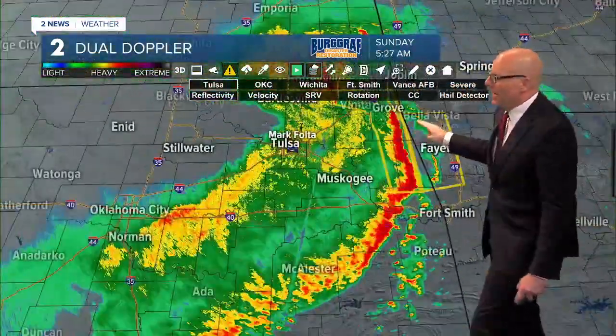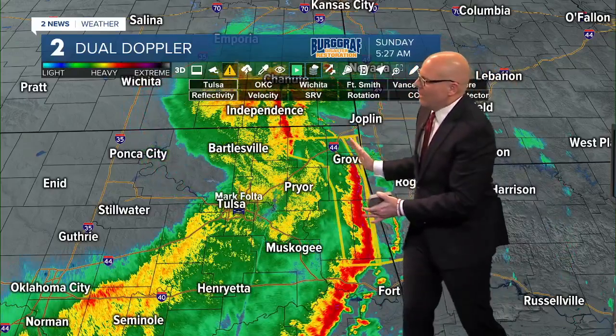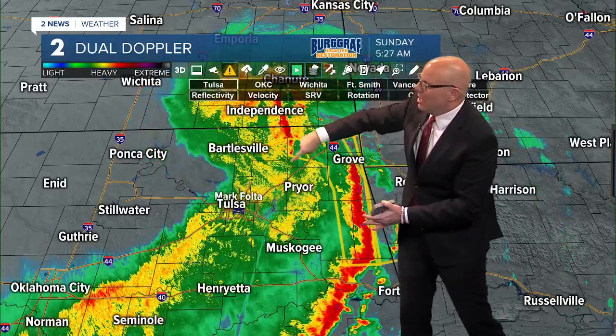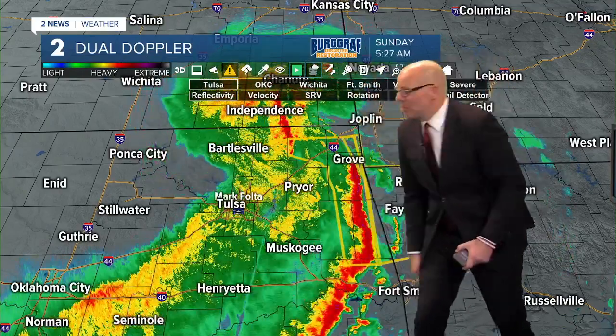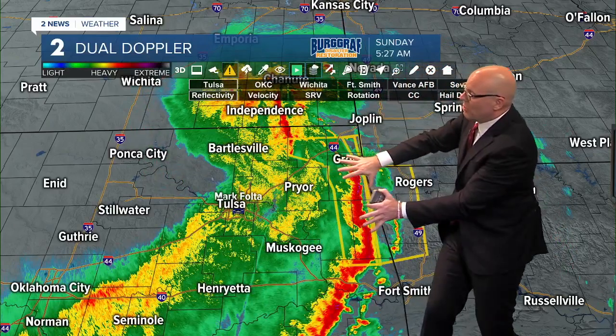You've got this main line pushing on through. So you see this surge here, and then that line kind of arcs back, and sometimes you get a little swirl here on the northern portion of this line. Sometimes you get them on the southern portion as well. So it's just the air pushing forward here with the strong straight line winds.